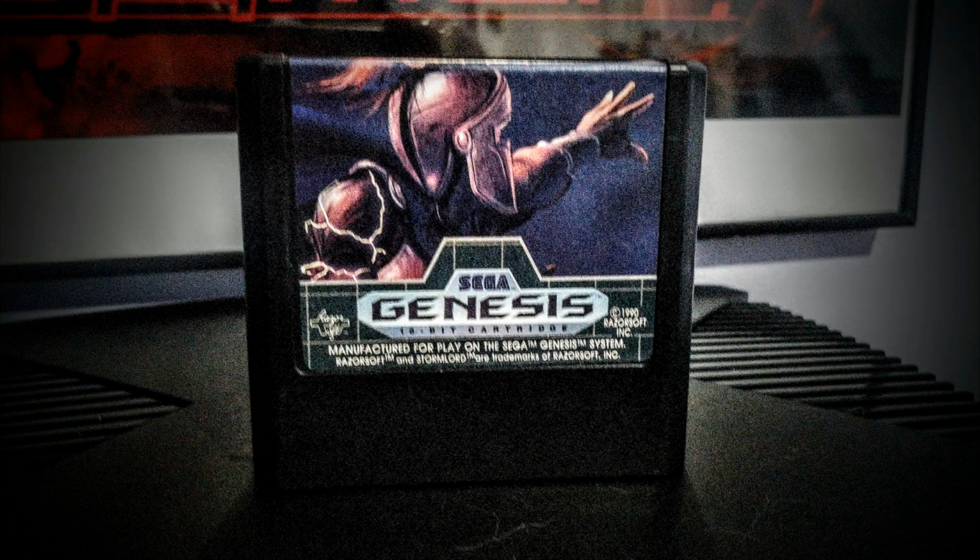I'll leave a link to the article on SegaRetro.org if you want to read a little bit more about it. One of the employees really talks about their reasoning behind it. How Sega was really trying to absorb a large amount of the cost, $17 for each cart that was purchased from Sega to publish these games on the actual official Sega cart.